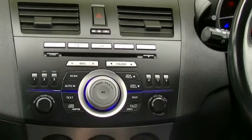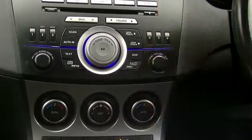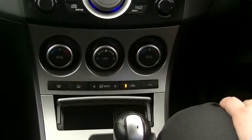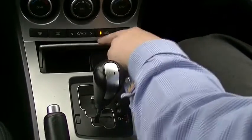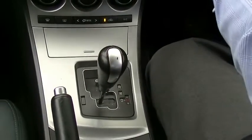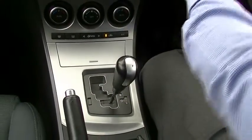Coming down from there, I'll move the shifter out of the way. We do have dual zone climate control, both sides of the vehicle, or full automatic. Front and rear demister and all of the other settings. A little nook for all of your many things. It says no cigarettes there, it's nice. A little 12 volt socket there as well to charge your phone. Automatic shifter, as I mentioned before. D for drive, but you also have the paddle shifters there if you want them. Or you can go full manual there as well.